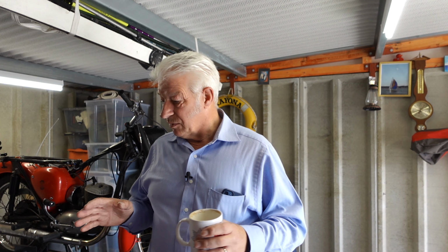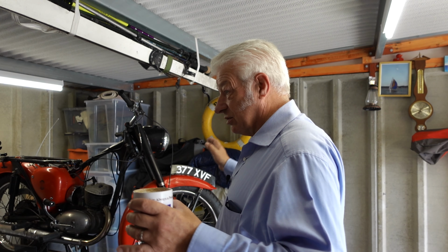So today what I'm going to do is clear up the mess. I'm going to make it really tidy. I'm going to make sure that everything is stowed away so I've got more room, and I'm going to get rid of a load of stuff that I ain't never going to use. I'm not really a hoarder, but it might come in useful one day. So that's what we're going to do.